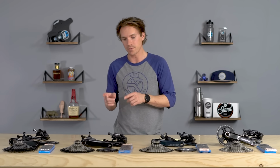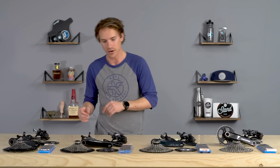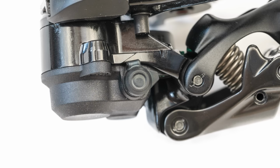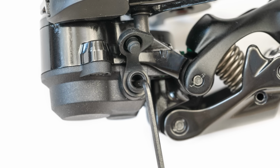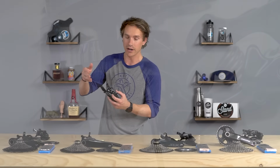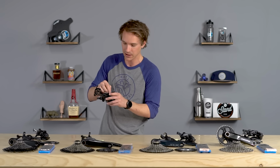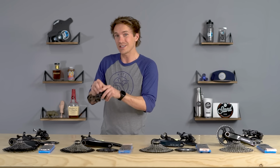Once you step up price point wise to XT and XTR, you don't need to take off that whole lid. You've got a little dust cover cap that you pull off right here, and there's a 2mm Allen head in there that you can just adjust right there, pretty much on the fly, right? It's a lot easier to do because you just pull off this cap and boom, you can adjust the tension of that clutch. Why you would ever want to do that?